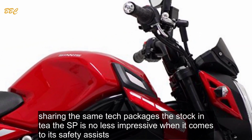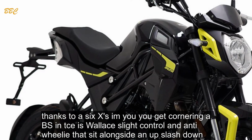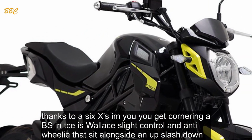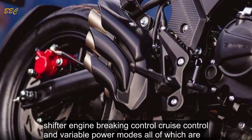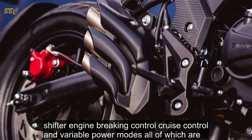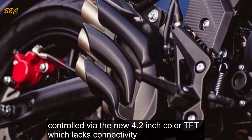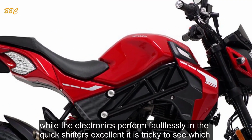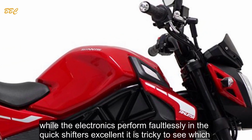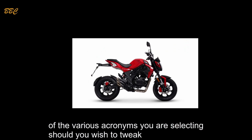Sharing the same tech package as the stock MT, the SP is no less impressive when it comes to its safety assists. Thanks to a 6-axis IMU you get cornering ABS and TC as well as slide control and anti-wheelie that sit alongside an up/down shifter, engine braking control, cruise control and variable power modes, all of which are controlled via the new 4.2-inch color TFT dash, which lacks connectivity. While the electronics perform faultlessly, and the quick shifter is excellent, it is tricky to see which of the various acronyms you are selecting should you wish to tweak them.